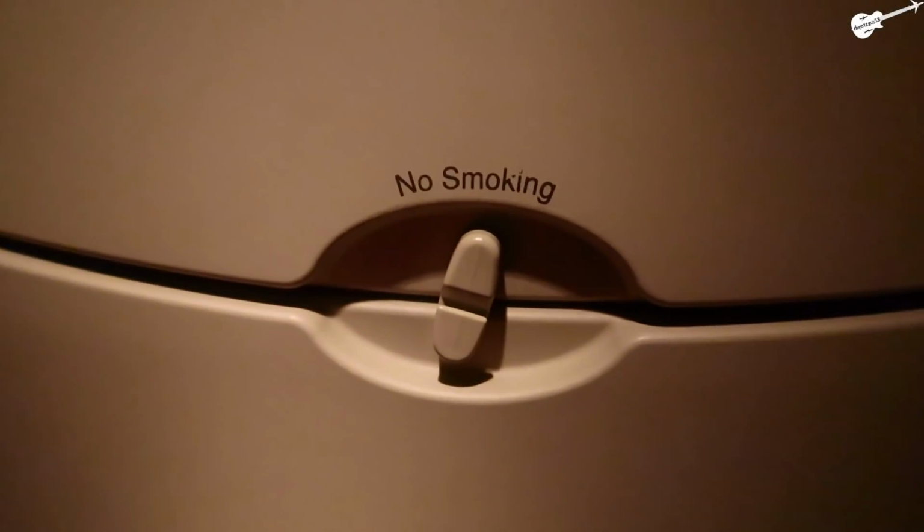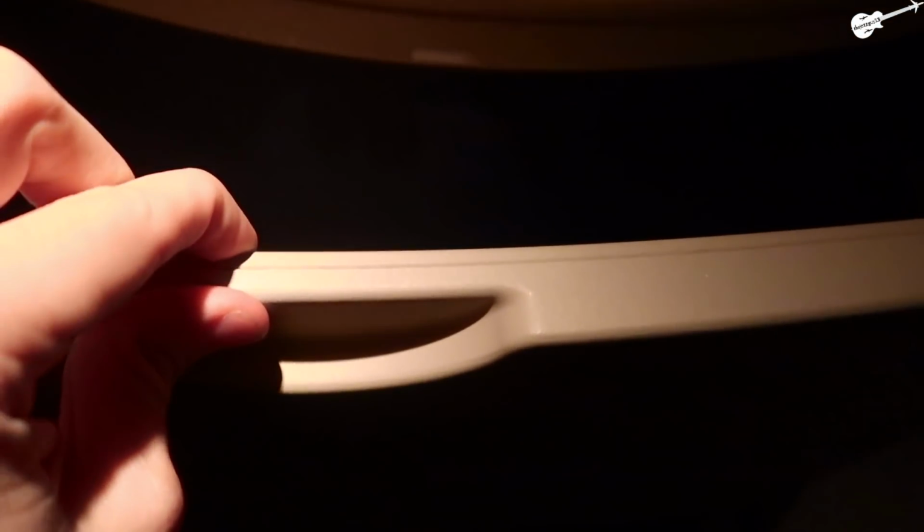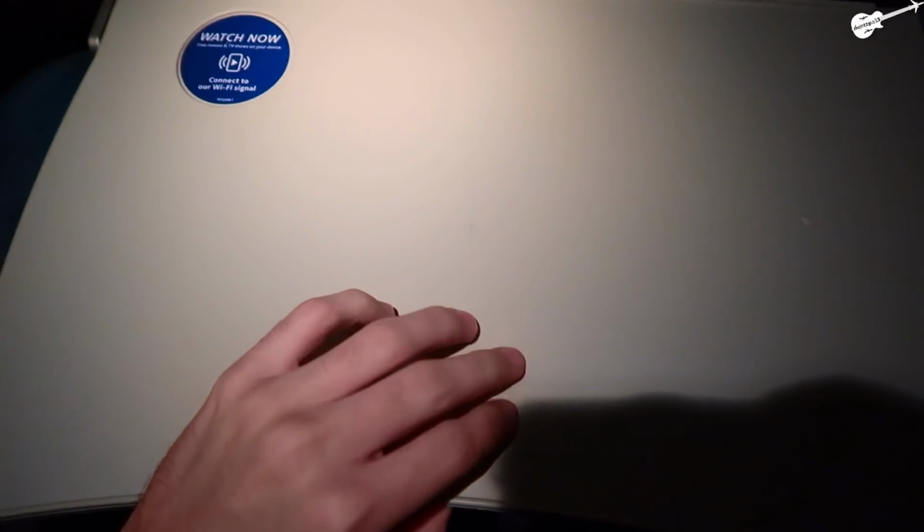As this is a very short flight and it being at night, flight attendants did not come through the cabin with beverages or snacks today. But the tray table, as usual, is very large on these E175s. Not extendable, but that's really not necessary on this plane.